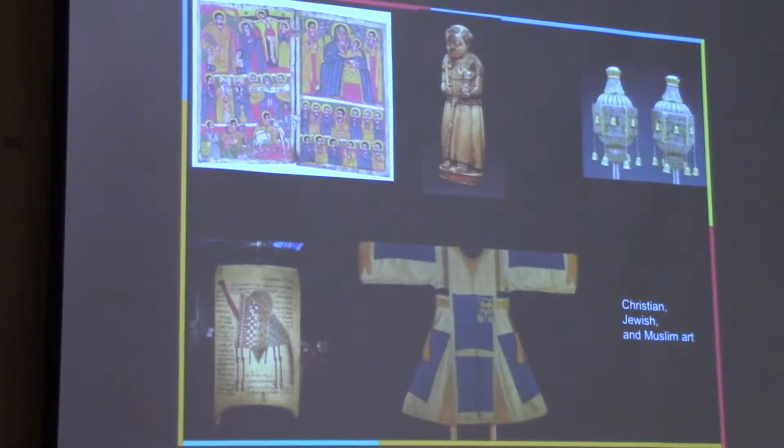And clockwise, you have Christian, Jewish, and Muslim art from Africa, from Ethiopia, the diptych, and we'll say a little more about that. The ivory figure in the middle is Saint Anthony, made by a Congo artist from the Democratic Republic of Congo. The Congo ethnic group was visited by Portuguese missionaries in the 15th century and kind of copied the iconography that the missionaries introduced. And this Saint Anthony figure, in fact, Saint Anthony himself, was recuperated by the Congo people and became a local saint that was used for healing and prosperity.